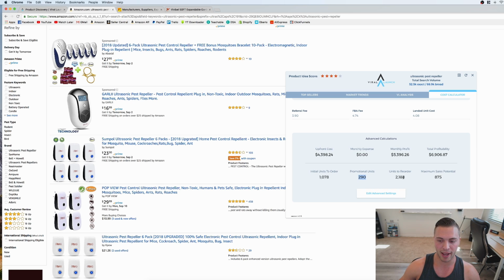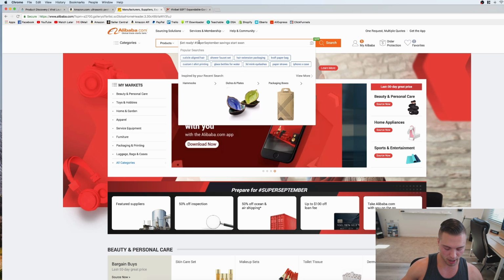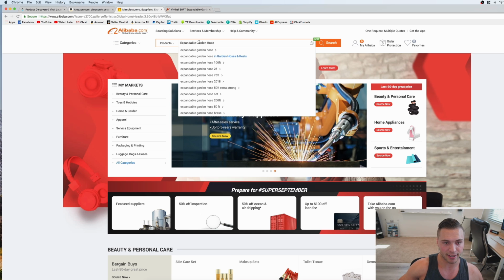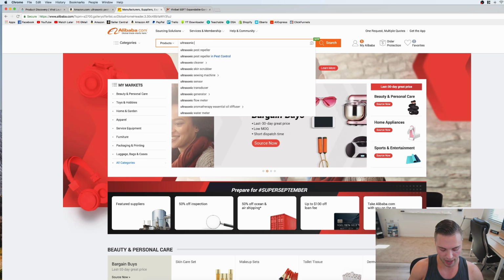How many you gave away, how many units you'd have to reorder, and you can go and change this info in here to see what the actual upfront cost would be, your monthly expense, your monthly profit, and your total profit. But what I like to do, because this is not always right, they have 408. Now we might have to do a 6-pack. So we're gonna go and just type in that ultrasonic pest repeller and see how much it would actually cost us.